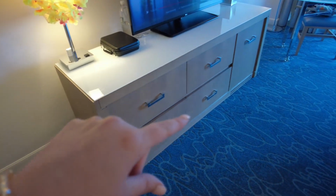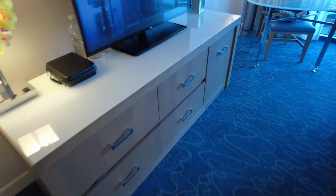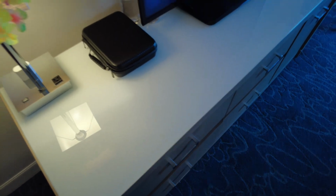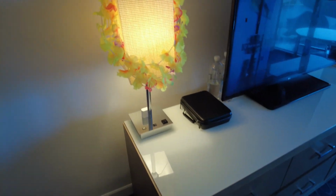And then you've got 4 dresser drawers, and then you also have a refrigerator over here. Now, I'm going to warn you, these are stacked to the max because we've been traveling for 2 weeks. We have lots of things in them, but they are very, very deep drawers. You can put a lot of things in them. We also have a small table lamp here.